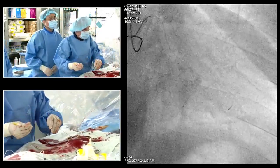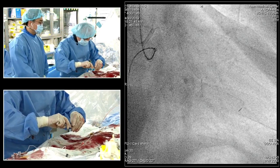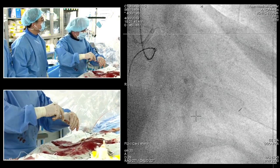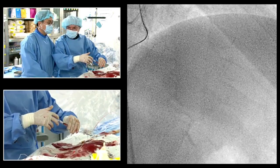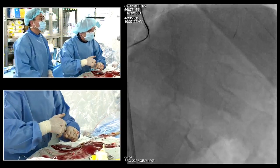Of course, we can try a selective injection here, even more. Maybe go down, go cranial here. ACT is? 15. Yeah. Let's give him some 4,000 heparin, please. 4,000.